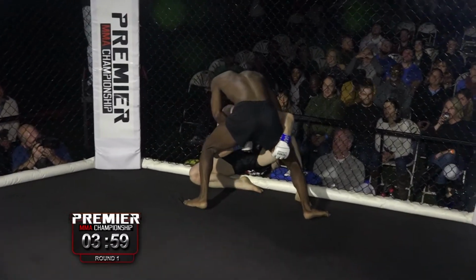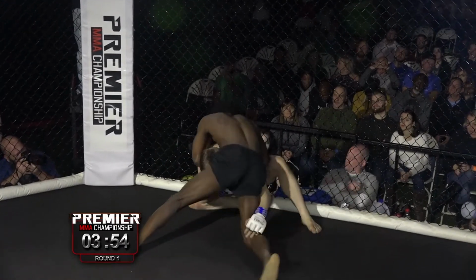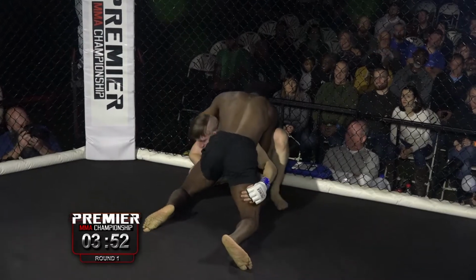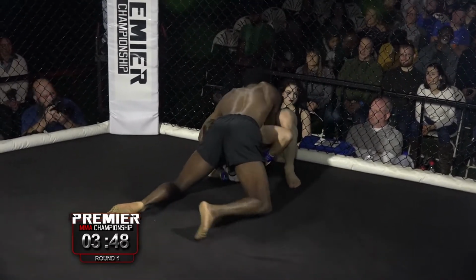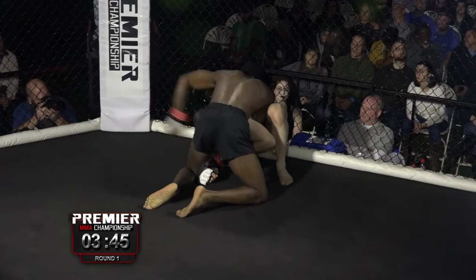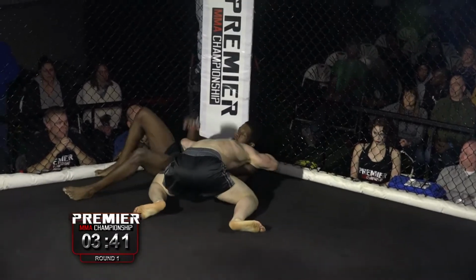Trying to get that neck. Pull down, you're good. Fight that hand, Jimmy. Push that hand down. Get that hand down. You don't have good pressure. Breathe, Jimmy, breathe. Smart here. There you go. Sits back with the guillotine. Looks like he has an arm in.